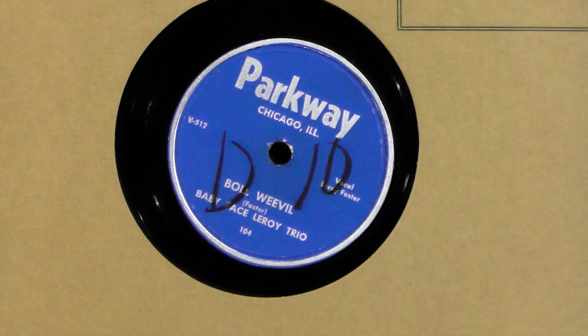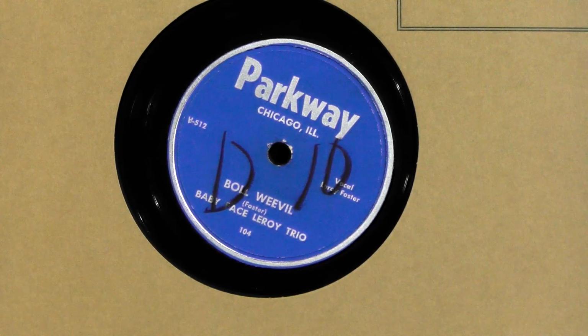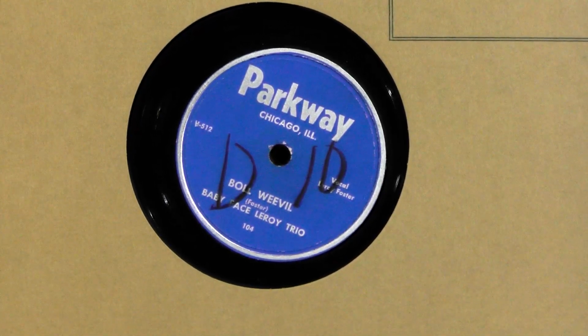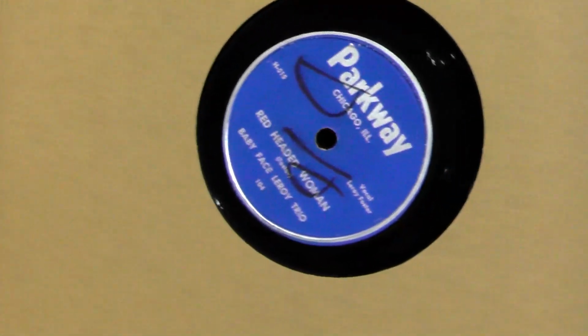Now we get into our post-war rock and roll, rhythm and blues, doo-wop section. This is $500 minimum bid for lot number 5920 by Babyface Leroy Trio. Large writing on label on both sides.